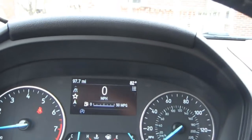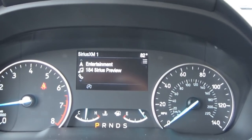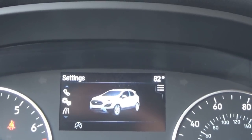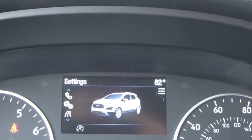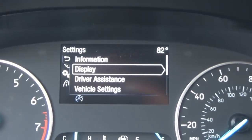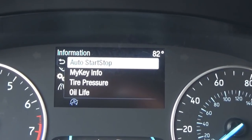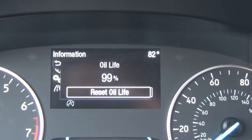The big thing here is this little display. This driver information center now includes a lot of nice things to access. I'm glad that this car was actually out of transport mode, so I can show all of this information here. But it's a nice clear display. It's very crisp to look at.